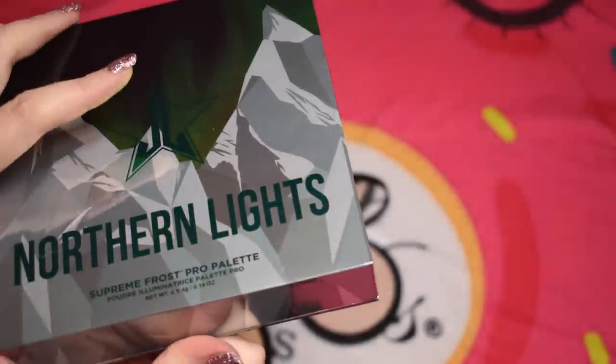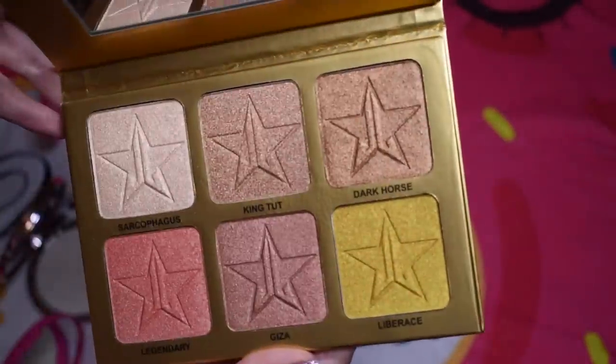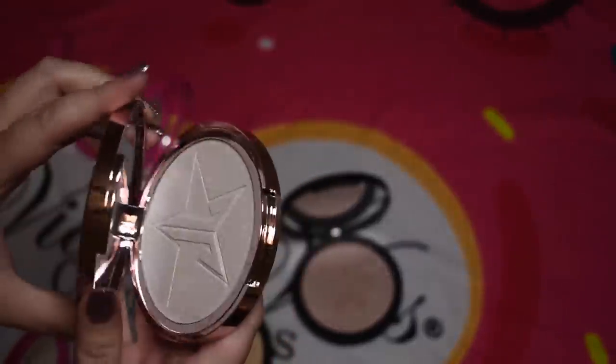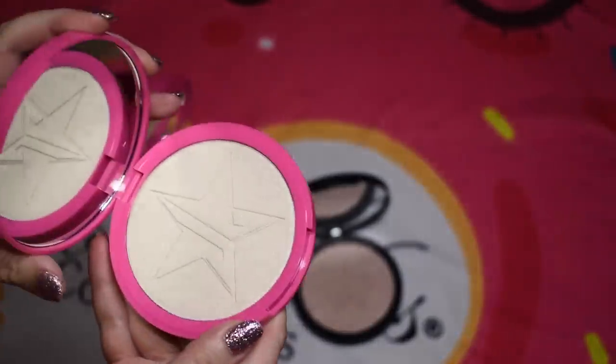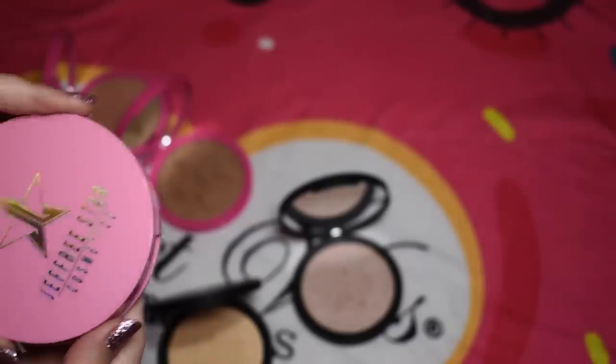All right, now we're down to the end here. It's mostly going to be Jeffree Star highlighters at this point. So this is the Northern Lights, Platinum Ice, the 24 Karat Skin Frost Pro Palette, and then some of his individual highlighters. That one's Crystal Ball. Ice Cold, and I picked up most of these at Beautylish when they were on sale for like $13. I couldn't resist them.